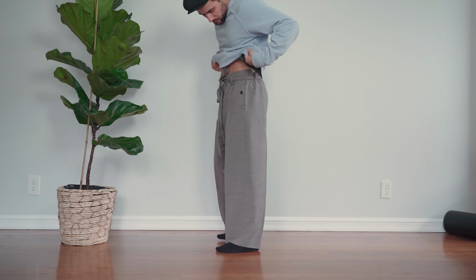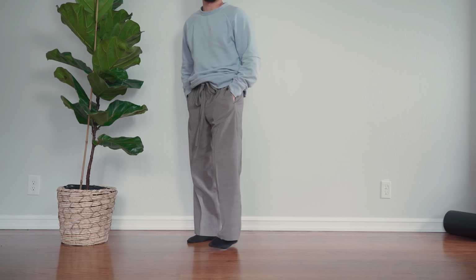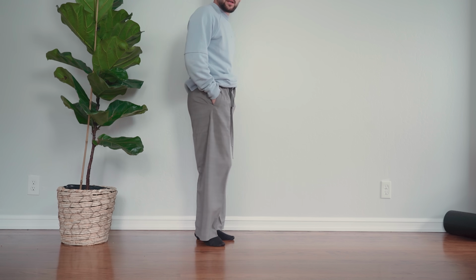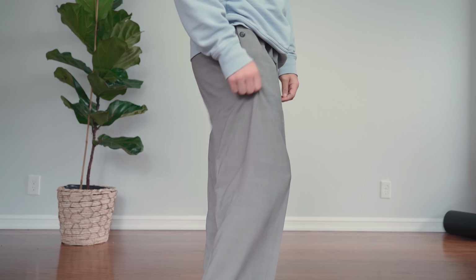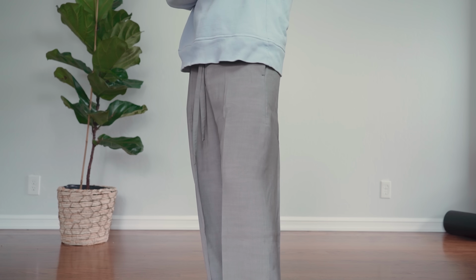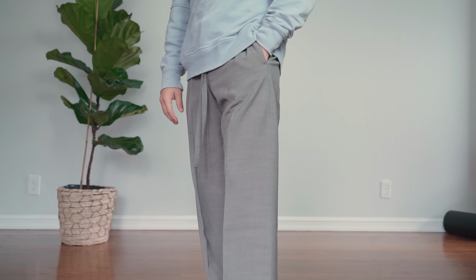I don't like things that are purposely oversized to look sloppy. These are the opposite. So these give your body great definition. They break perfectly on the shoes, and when you're looking at them straight on, they don't look necessarily baggy. They just give off that more relaxed fit, but they still fit your body nicely. So that's what I've got about these.